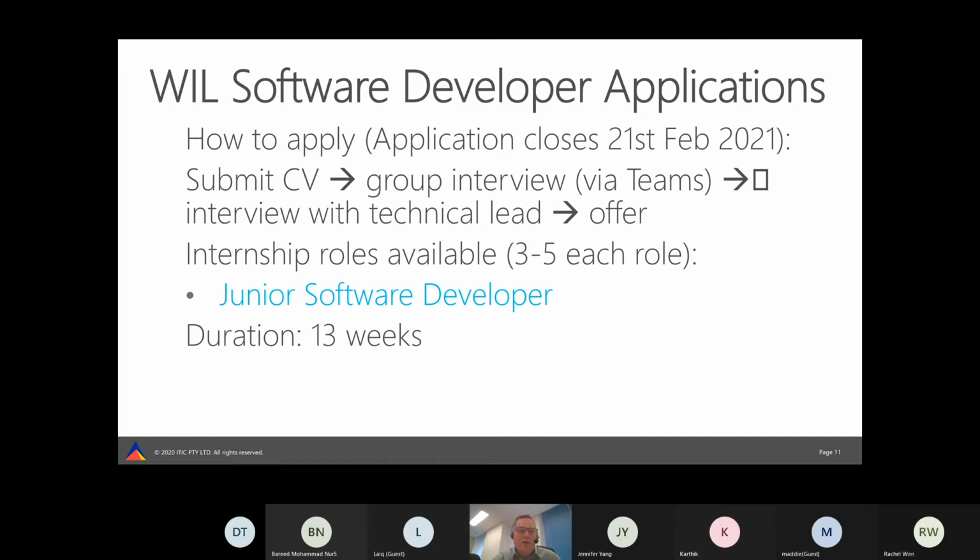Now the role itself will be a junior software developer internship. The program is aligned to the university semester, which is 13 weeks. And then at the end of that period, if you're successful, we will certainly be offering that person a full-time opportunity.